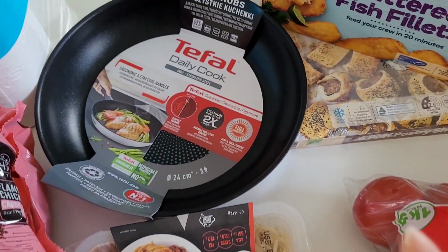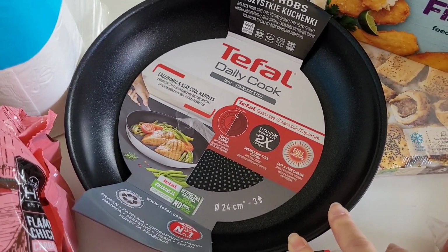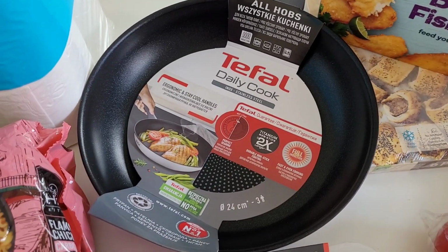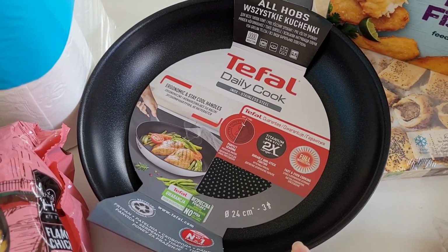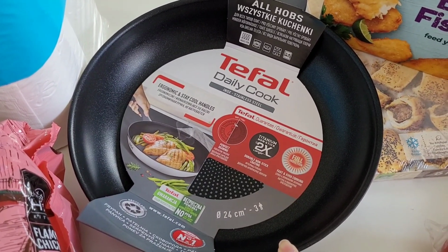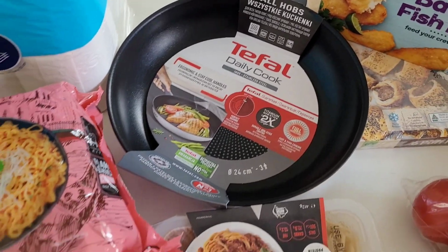Now I did purchase a pan from Big W because I have been using the Kmart pans, but I find that they're rusting quite easily and it's costing me money just to keep replacing the pots and pans when they rust. So I figured I would invest in one of the Tefal pans. It is $70, but it was on sale for $35 at Big W. So I'll let you guys know how that goes.